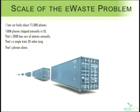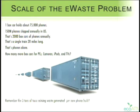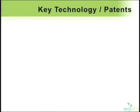That's phones alone. Think about PCs, cameras. I haven't done the math on that, but that's a lot more boxcars of stuff. So it adds up. Now remember the 3 tons of toxic mining waste per phone. Imagine what it is for all this other stuff. Those piles of toxic mining waste are sitting out of sight from us, but they're generated every time we buy one of these things.